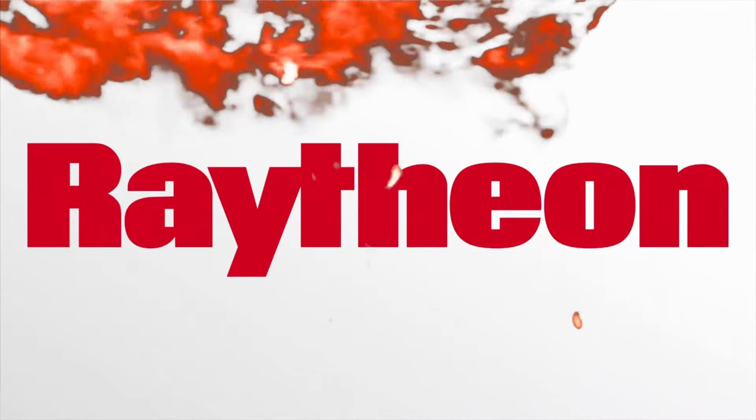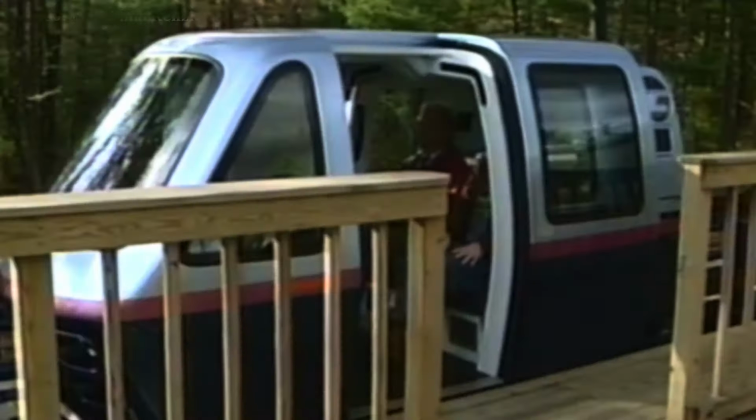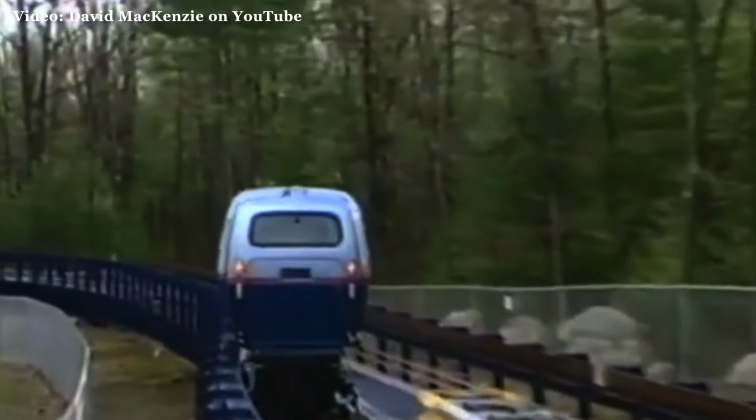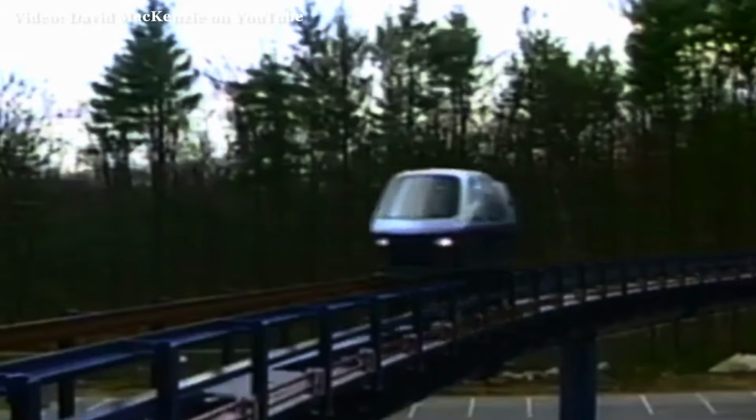Raytheon, the defense contractor? Yes. Defense contractors, we advertise on the DC Metro. Raytheon built a test track in Marlborough, Massachusetts, to demonstrate the technology. But as we all know, there is no PRT in Rosemont today. We've got the bus. So what happened?